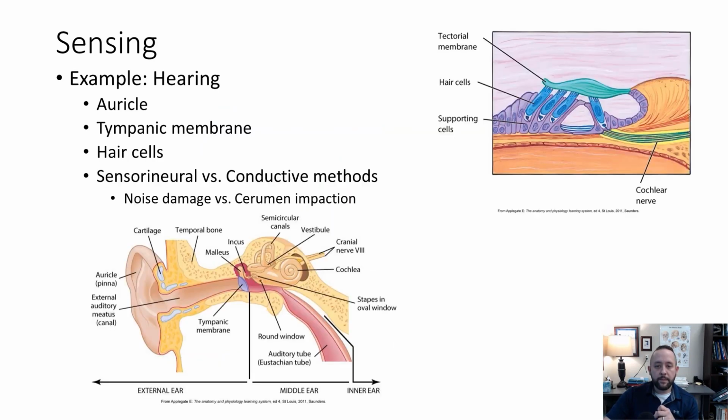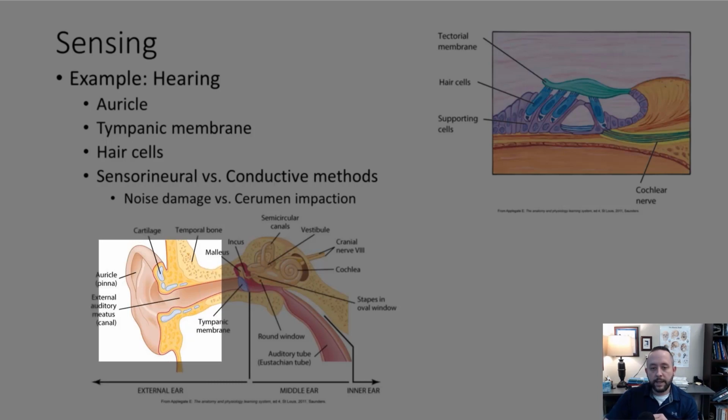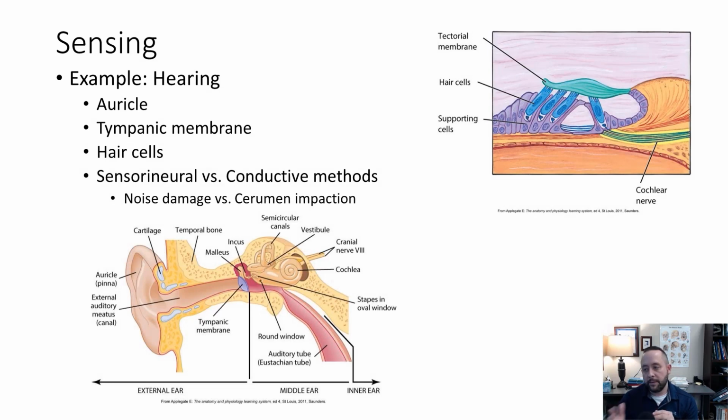We've got not only anatomy that helps us with that, directing sound waves into our ear because of the auricle here, and then a tunnel that takes it down to a membrane that will vibrate, and then that vibration is turned into a signal usable with specialized cells that travels down a cranial nerve into our brain.